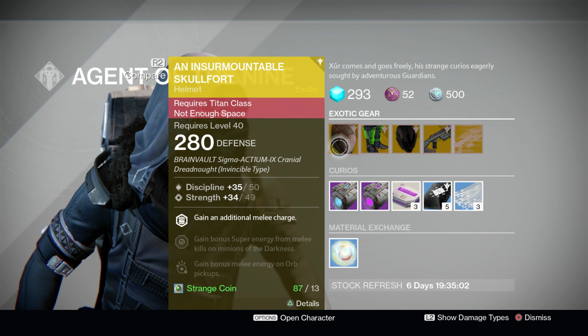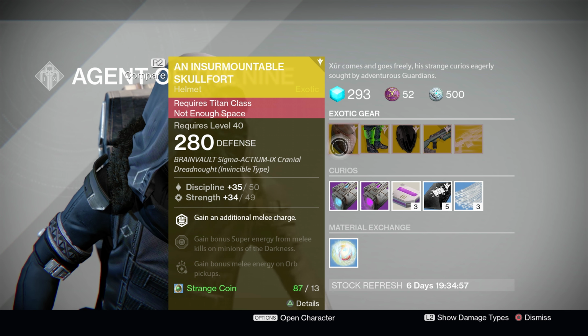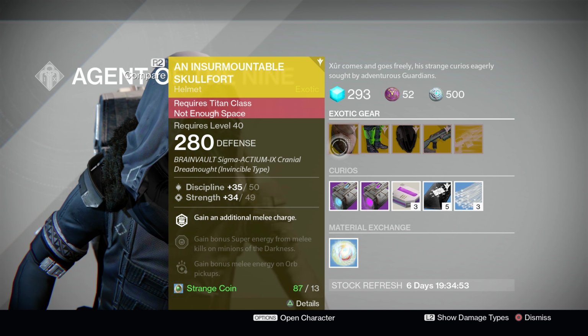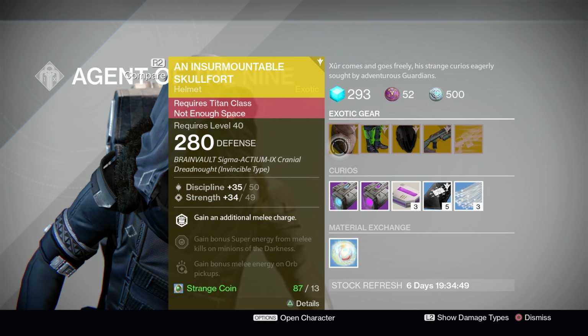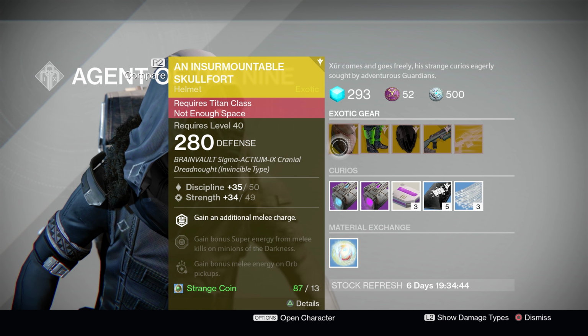And first up, Xur's once again offering an Insurmountable Skullfort for the exotic Titan helm. I'm feeling a little deja vu here. Seems like he just had this, but it's not a bad thing. This thing's rocking a discipline strength stat build of 50 discipline, 49 strength, and grants you Titans an additional melee charge. That means you get double Thundercrash, double Stormfist.